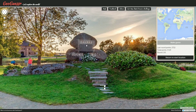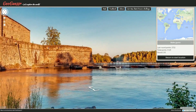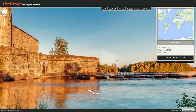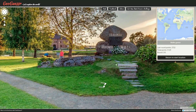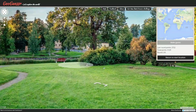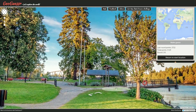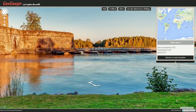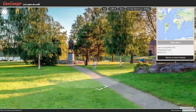Okay, honestly, I really don't know where this is. I really do not. The language that I'm seeing feels almost like something we might see in Finland. But we can't be there. There is no way. No flags. Come on now. Big castle. It's a big castle where? A big castle on a nice river.